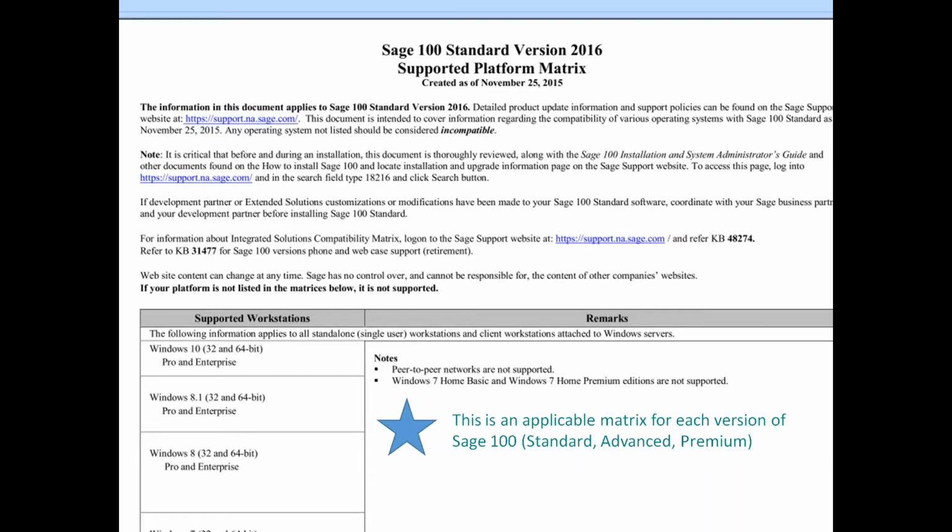So you should get a copy of this document, and we'll ask you what version you're running. If you're running a really old version and you haven't updated, the new technology is probably not going to be supported by Sage. Does that mean it won't work? No, not necessarily. It may work just fine on the new technology, but it does mean that if you had any issues, Sage would not be able to support you. They would basically say, version 4.5 is a retired version, it's not supported on a Windows 2012 server, so you need to upgrade. So it's better to prepare in advance.